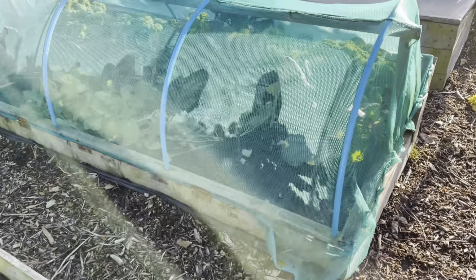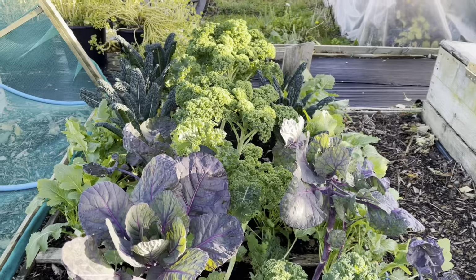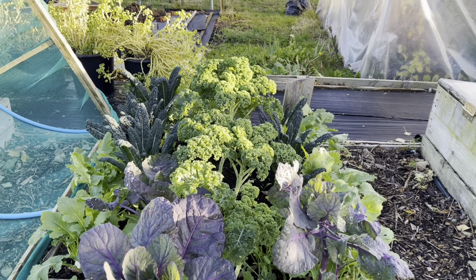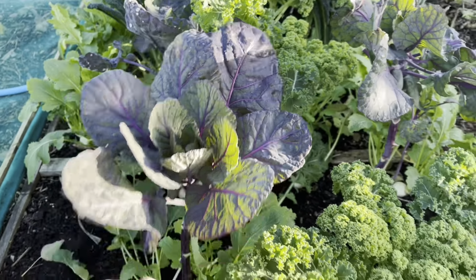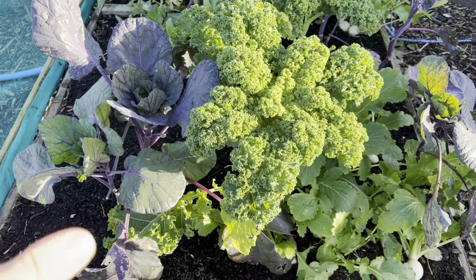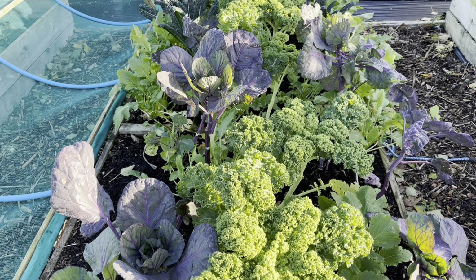And in here I've got my, still fastened down, my youngest brassicas. So there's a mix here of different types of Tuscan kales, Brussels sprouts, the purple ones, and lots of curly kales. And to be honest, we're not really harvesting much of this at the moment because we've got plenty of older plants, but these young ones should do pretty well in spring.